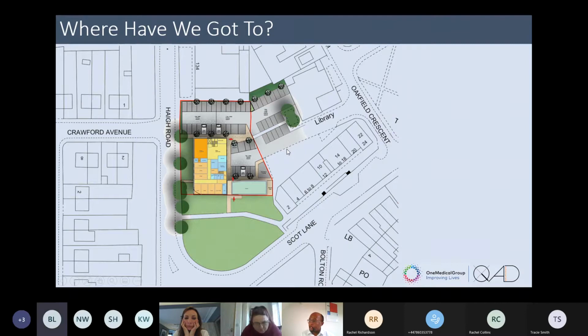Fortunately, when we started speaking with the planners, they were in agreement, and so even though part of the car park is outside of our site, they were keen that we look to try and evolve that as part of the overall development to enhance the overall setting.